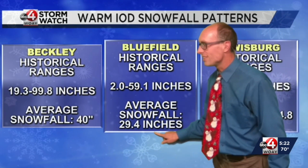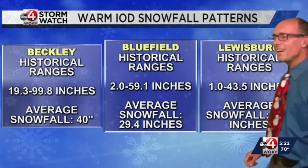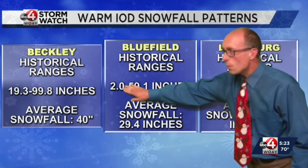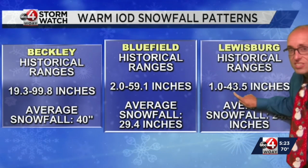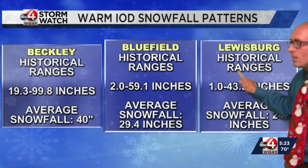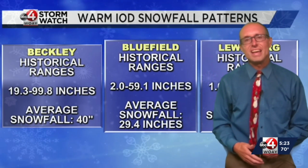In Bluefield, it's 29.4 inches with the warm IOD and 24.8 inches in Lewisburg. But there are some big ranges in there, folks. Look at that. An inch to 43.5 inches with the warm IOD in Lewisburg. 2 inches is the minimum in Bluefield and 19 inches in Beckley.